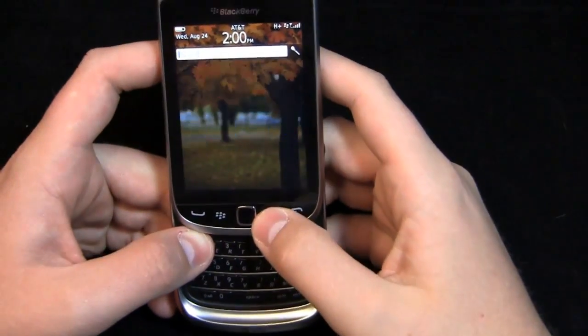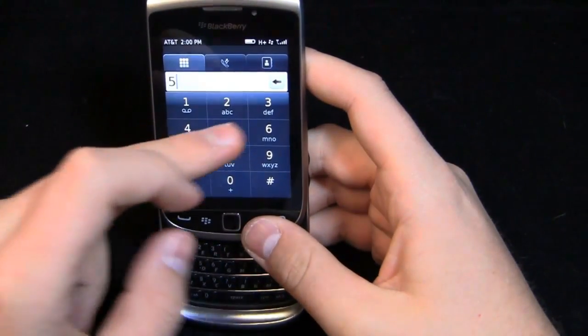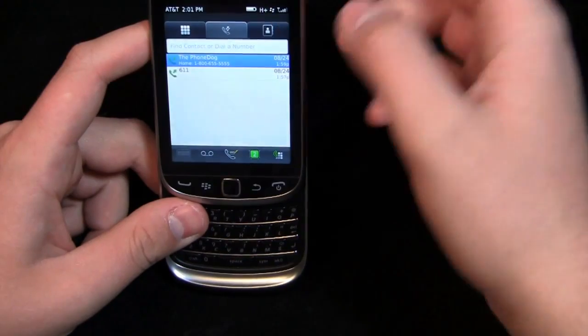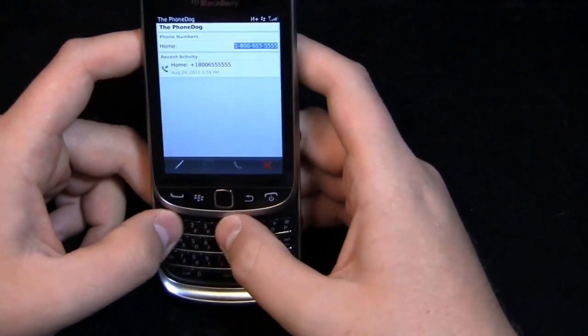So it's really a well done search interface, and I can go back in here and go back to the dial pad. So you can see you can use this from the display itself, or you can dial on the keypad as well. So you've got your call log and then your contacts. And actually I want to show you the contacts while I'm thinking about it. I'll go in here to contacts and take a look at the phone dog just so you can see.